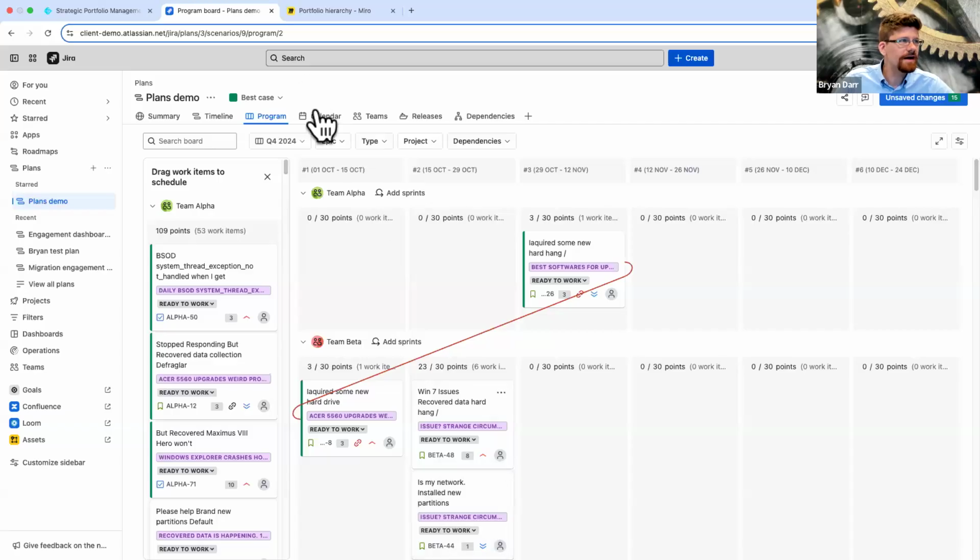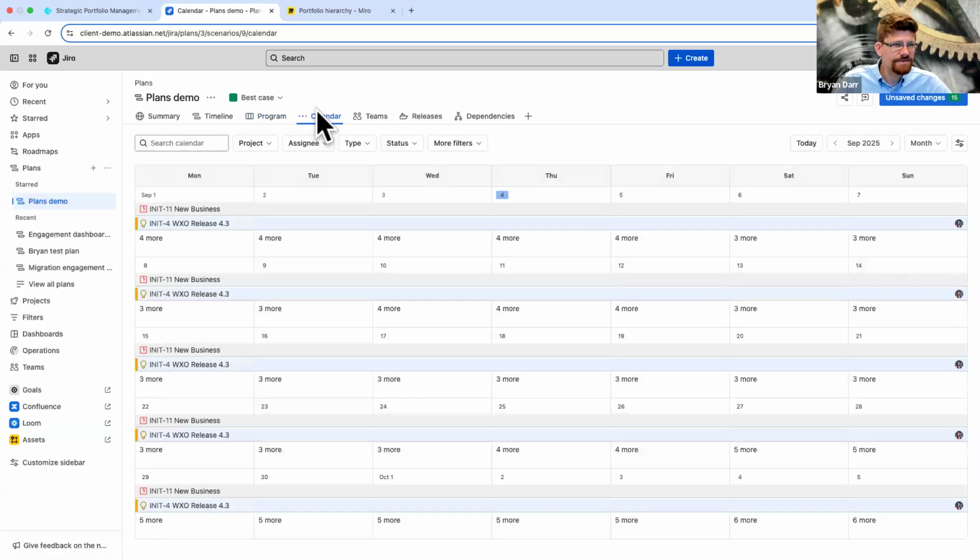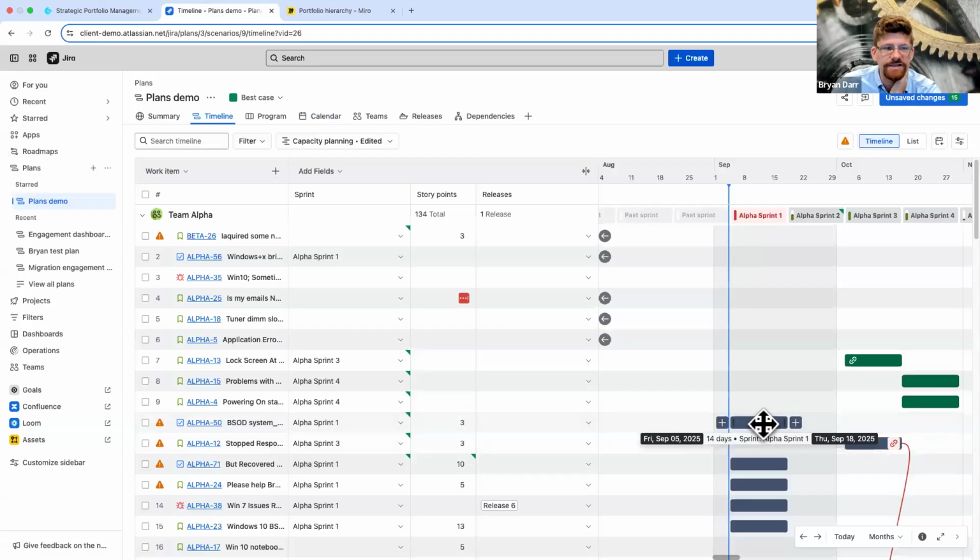In addition to this view, there's a calendar view. I don't find calendars as useful within plans only because we're looking at a layer where everything goes across so many days and weeks. But if you scope it down to a Teams view and show work on a calendar, that's okay. This is probably better for Kanban teams than Scrum teams because with Scrum teams, the dates of the work are just inherited by the sprint dates. So actually, if I was to show you, look at Alpha 4, Alpha Sprint 4, it's going to show up over here in this sprint.